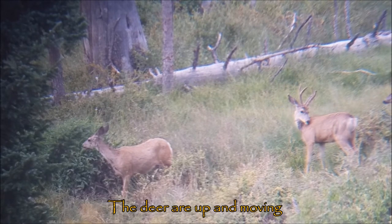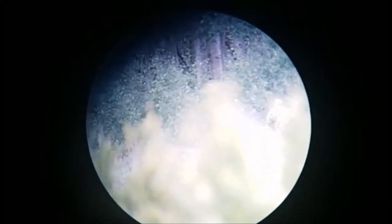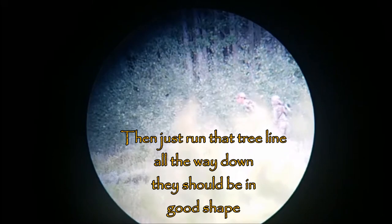All the deer are up and moving. Right there. There we go. They're trying to sneak up in there, get in that tree line. Back down. Wind's in a good direction. If they can get in that tree line and then just run that tree line all the way down, they should be in good shape. And little Joey's going after one of those two. Hopefully we can get on them. They're getting close to them.